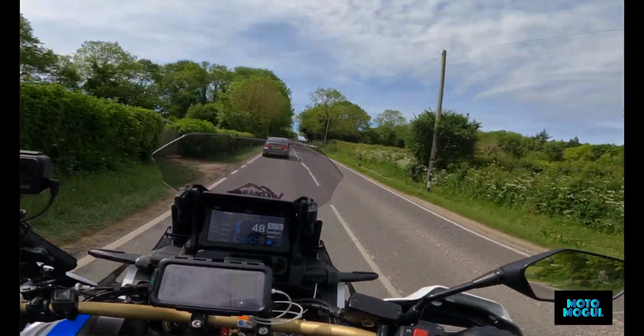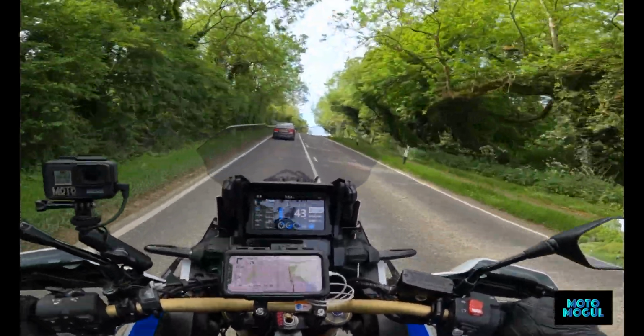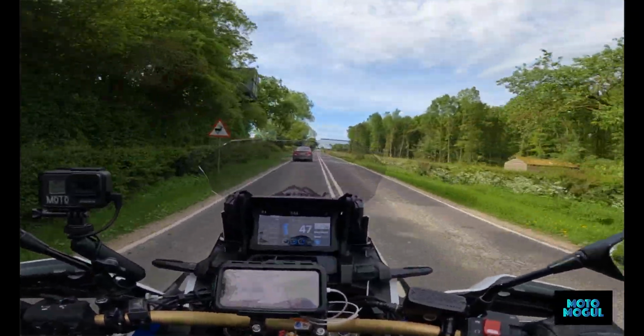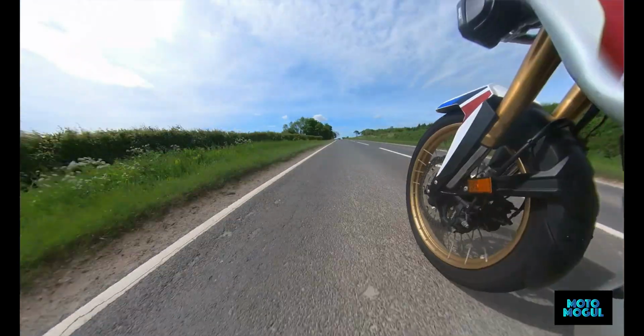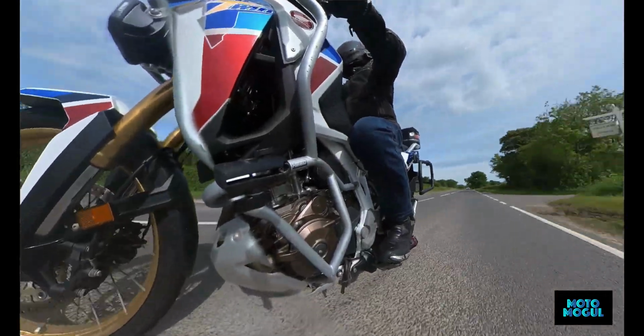So, yes, like I say, Rutland TT then, 98 miles of Leicestershire and Rutland countryside. A bit of Lincolnshire as well, because we start off in Grantham. So we've got that thing there, back again. And I've already put the lens guards on it.